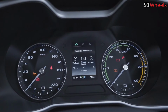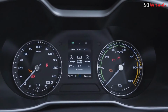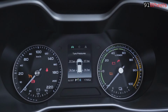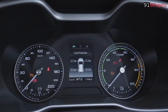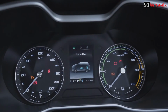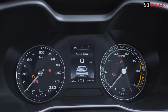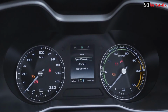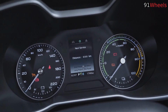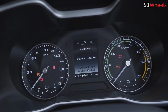This is the electrical information, the voltage, the motor speed, and the current. It keeps on changing when you're driving the car. Tire pressure only in the PSI, not with the temperature, and the energy flow, very cool when you're driving the car. You can see what is happening. Back to the current. I can then toggle between other things. This, for example, is the menu for speed warning, for ESC, for next service. Next service in this case is 8,300 kilometers because this has a long service interval.